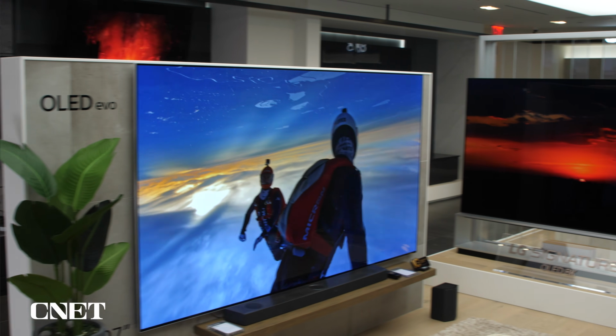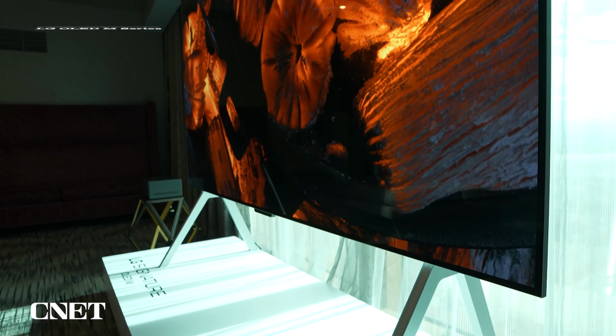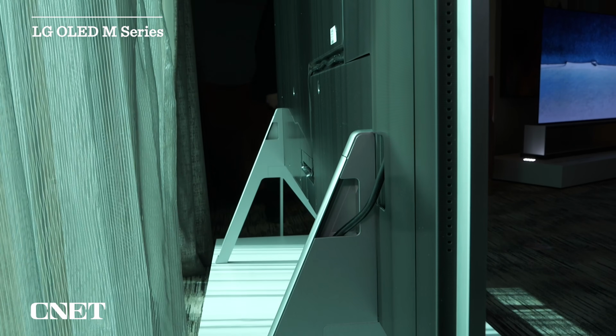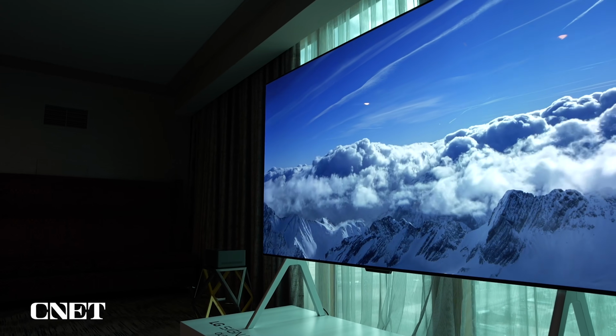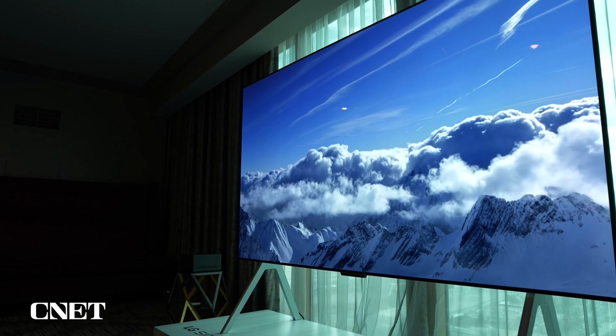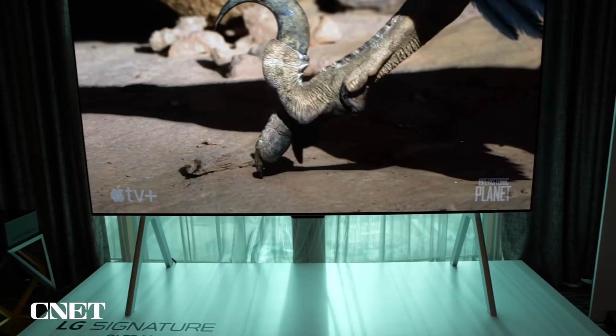So these TVs aren't brand new, they're actually introduced at CES in January. LG also introduced a 97-inch wireless OLED model that we're going to be giving you a little bit of details on later this year. You can see in this studio they showed us a big 97-inch TV that is wired, so that'll be interesting to see.